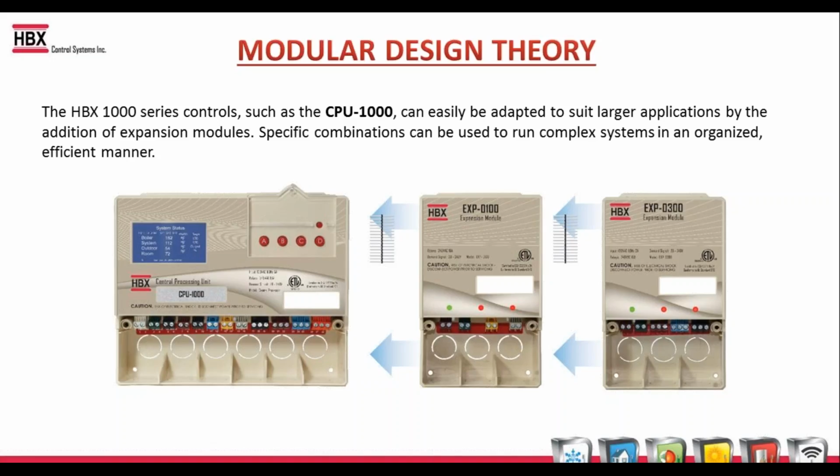So these expansion modules allow the CPU1000 to get into those larger applications such as large commercial projects or even industrial situations. And the way we connect the expansion modules is simply done by using a 32-pin connector that connects easily to the side of the control or another module.